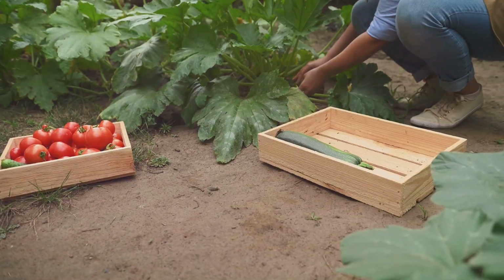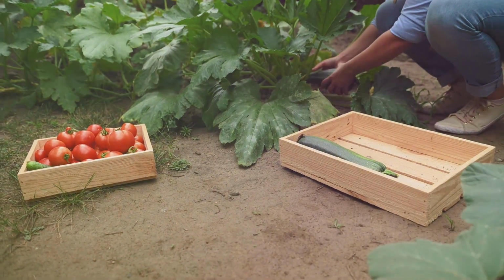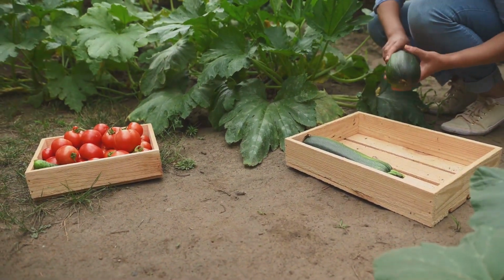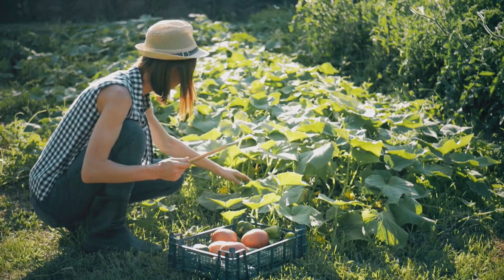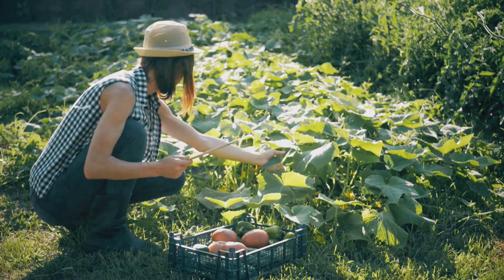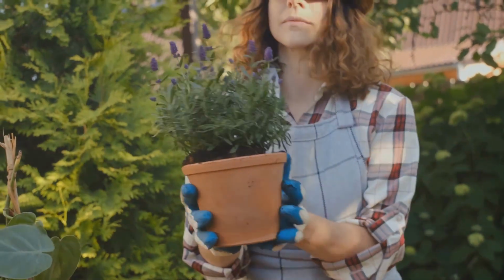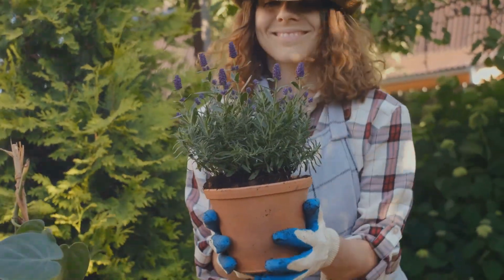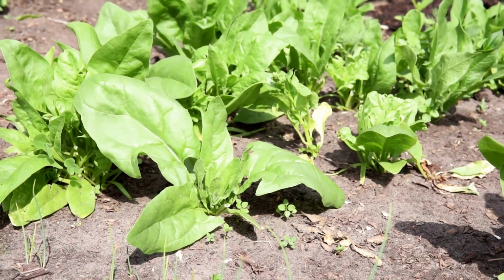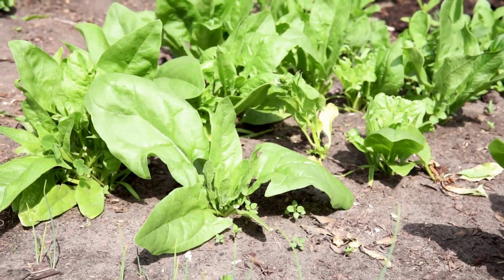Organic gardening is all about growing plants in a natural and sustainable way, without the use of synthetic fertilizers or pesticides. It's a practice that not only benefits your health by providing nutrient-rich, chemical-free produce, but also has a positive impact on our environment. Contrast this with traditional industrial farming practices, which often rely heavily on chemical inputs and can lead to soil degradation and water pollution.